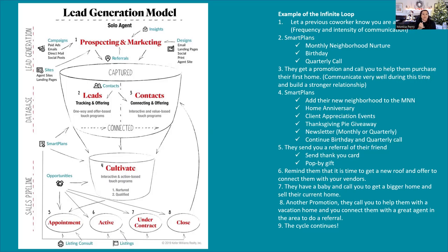They become a lead in some way, shape, or form. They want to do something with real estate. We don't know what it is yet. When we start talking and offering to help them, but it's one way we're offering, they're not responding. Once we get into a conversation with each other, that person then becomes a contact.